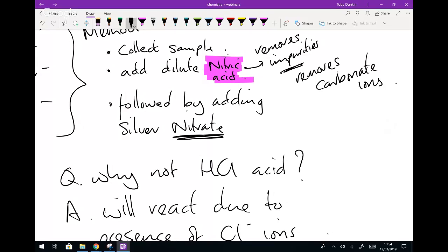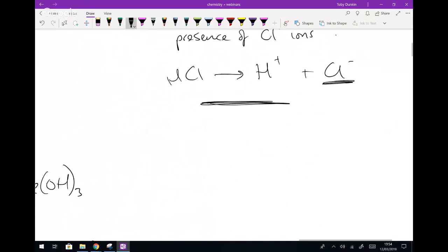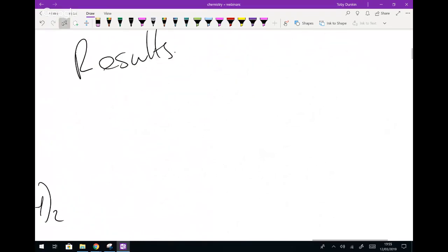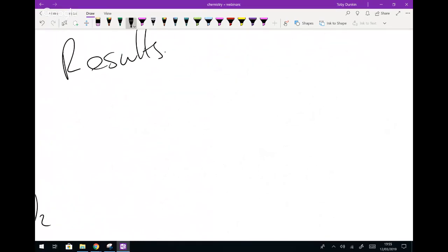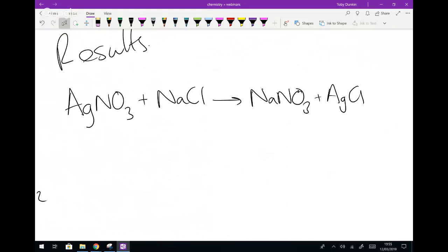Cool. Okay, so what are we going to see? What are my results? We've got our method. We need our results. So we're going to have three different results. The silver nitrate is going to react with, let's say we had sodium chloride, and it's going to form sodium nitrate and silver chloride. Now, just to point out, that is the full chemical equation. However, some of this doesn't need to be there.